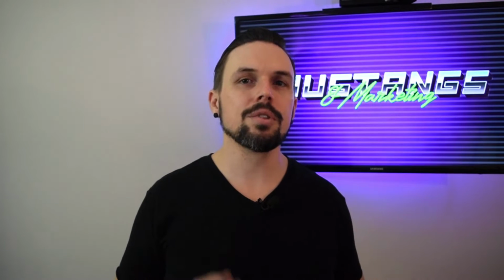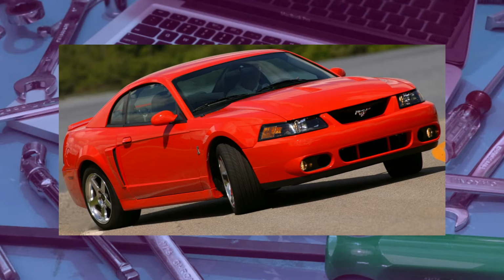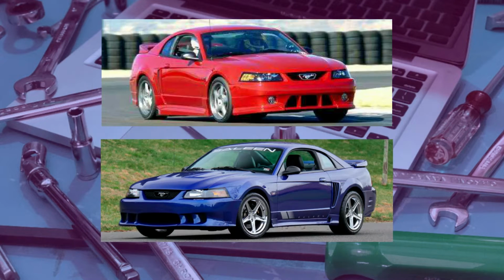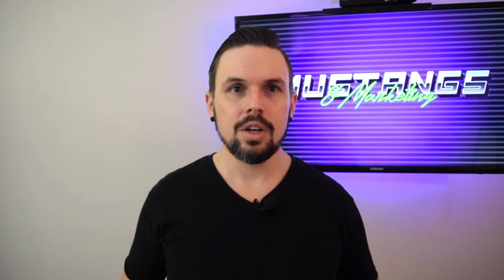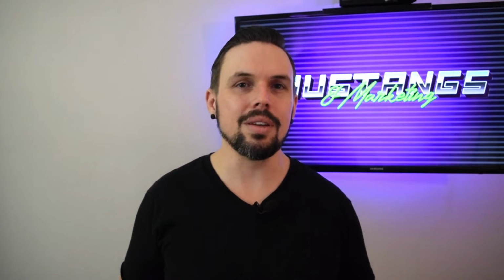The time was pre-recession, and the retro S197 was the Mustang to have, or at least a higher level SN95 such as a Cobra, a Mach 1, or some variant of a Saleen or a Roush. Nobody wanted a square, outdated Fox. This was the time before Hoonigan made them famous.